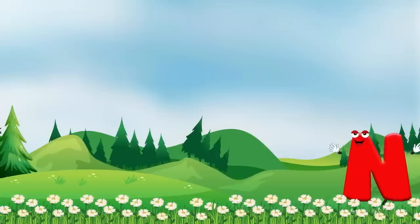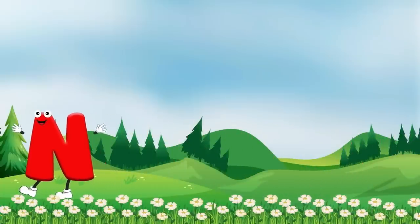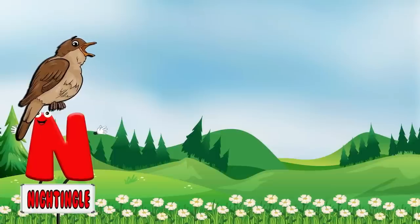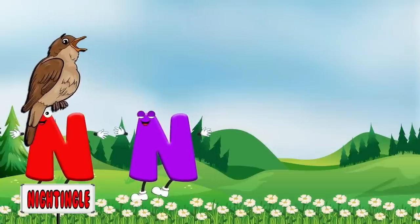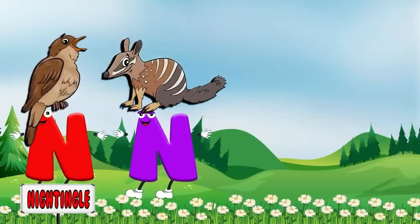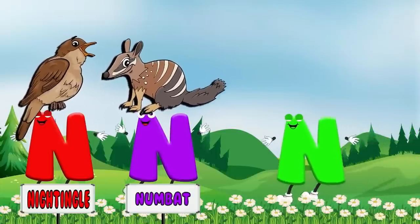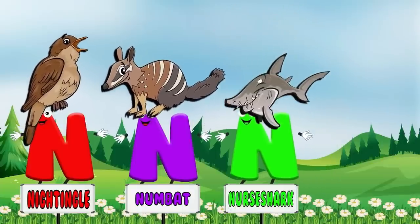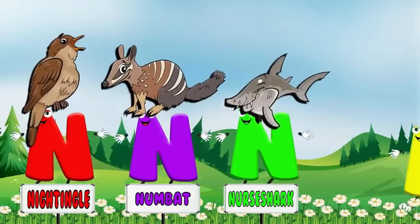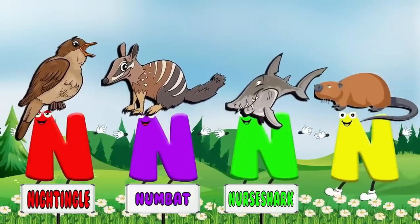So we did four animals with the letter N, and they are Nightingale, Numbat, Nurse Shark, Nutria.